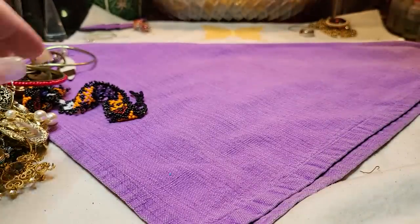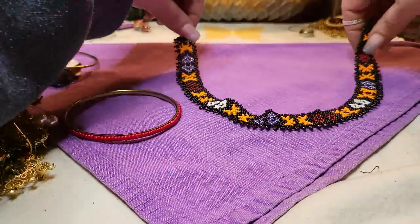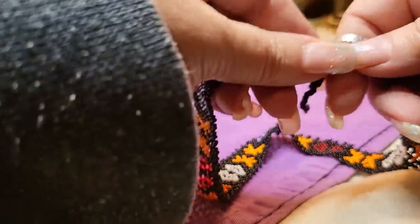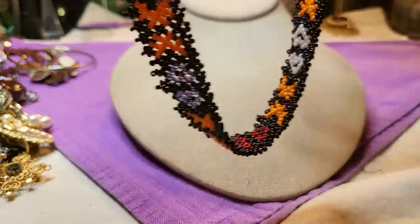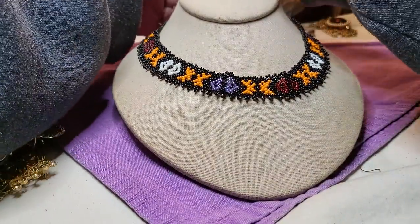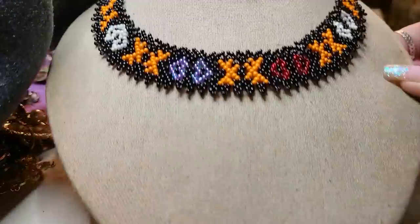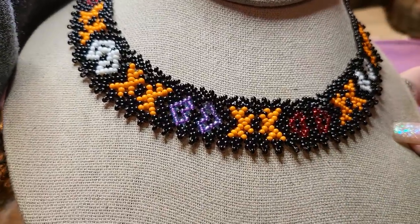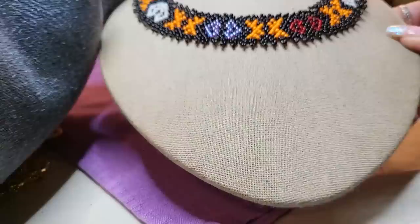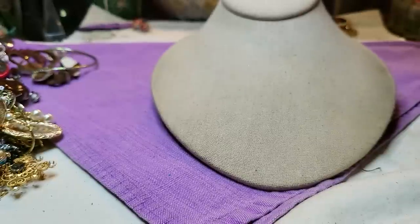Oh, look at this CB necklace. Oh, I love that. It just ties in the back. Oh, I like this one. Yeah, this is very pretty. I don't know why, but I just love CB necklaces, bracelets. It's got hearts. That's cute. I like the colors too. Very nice.